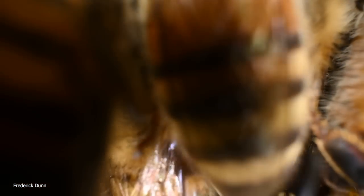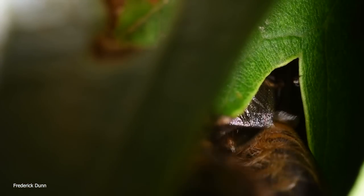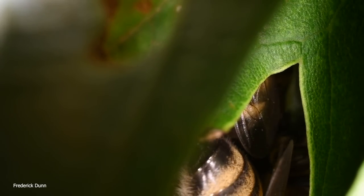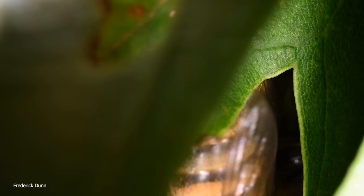So they're kind of desperate. They have to save their resources because when they find that new cavity to occupy, the workers that we're looking at here have to go in and begin to produce honeycomb. Honeycomb is beeswax. And when they produce the honeycomb, that means the queen that's with them can start laying eggs.